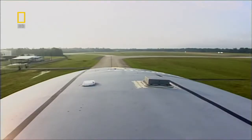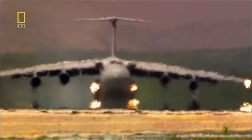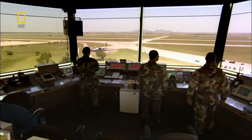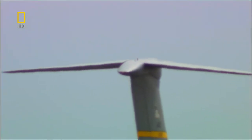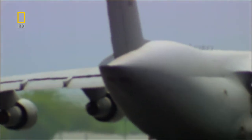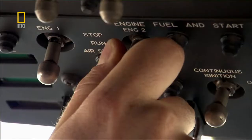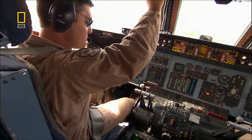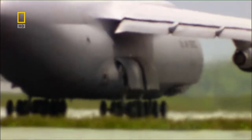When planes are heavy, like this one, it takes longer for them to gain speed. And at Charleston Air Force Base, the runway's just two-thirds the length of Dover, a mere 2.5 kilometers. So this C5 will have to get going fast or risk running out of road. This is where the crew's experience is critical. The pilots employ a proven strategy to reach the target velocity. It's a bit like drag racing.